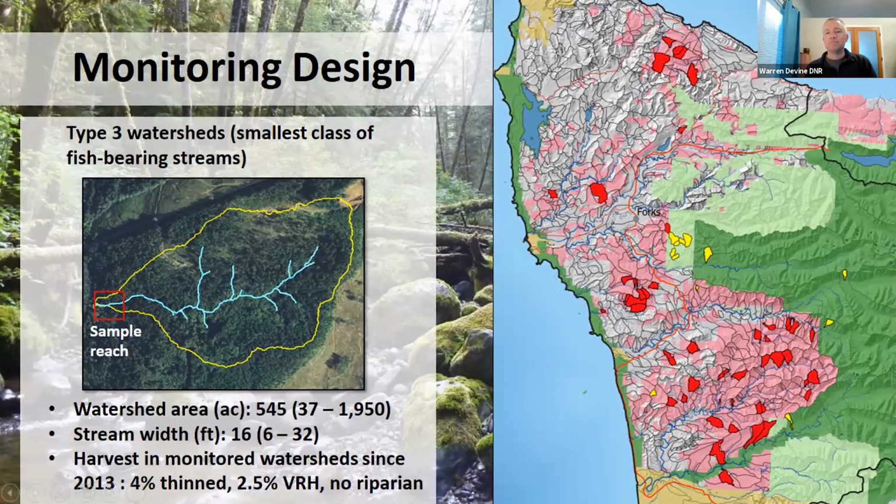We have 50 watersheds that we're monitoring across DNR managed state lands in the OESF. We also received some federal funding, and we monitor 12 unharvested watersheds. These are ones that have never been harvested. Most of them occur on federal lands. And the reason behind monitoring these is to understand changes over time in habitat conditions in the absence of any sort of management.